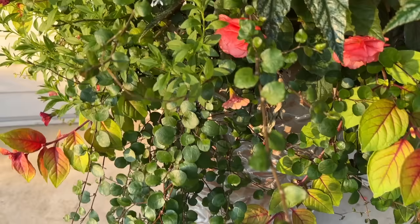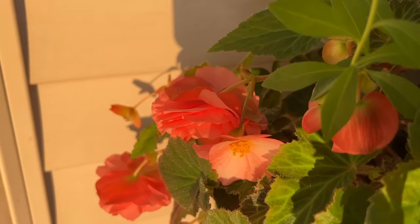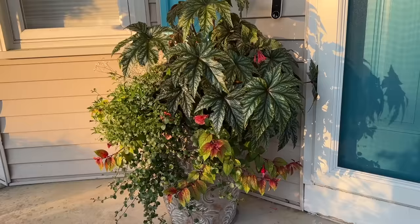We added in a little bit of the Diamond Mountain Euphorbia, just to add a little sprinkle of white. And then we also have some of the beautiful blush begonias that just kind of pair nicely with that beautiful fuchsia in this container. So it's always fun to do something that's outside the norm, something you may not normally do. So I encourage you to be creative, think outside the box, and come up with something different that maybe you wouldn't normally do in your containers.